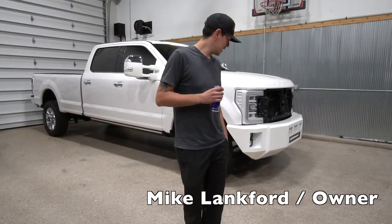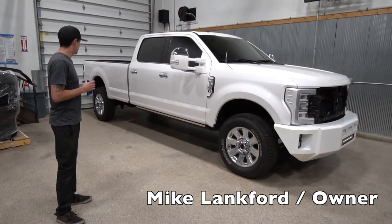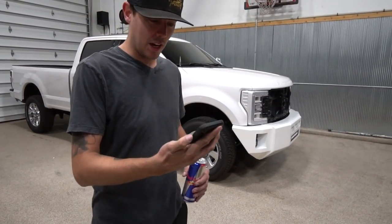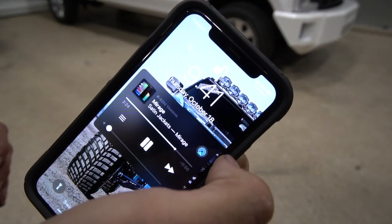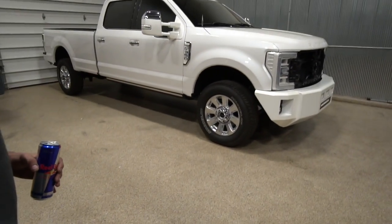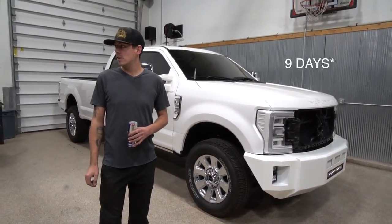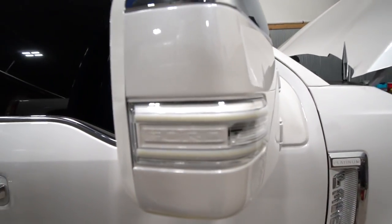I'm Mike Langford. This is our 2018 F-350 Platinum. Currently building this for SEMA. Let's do a time check here really quickly. Show the cameras that this isn't a joke. It's 9:41 a.m. on October 18th, and this truck is leaving on October 27th. So we have a very short amount of time and a lot of work to get done.